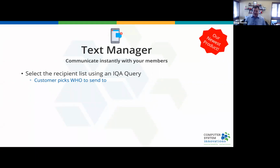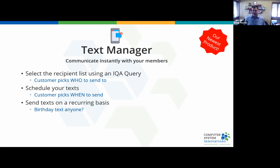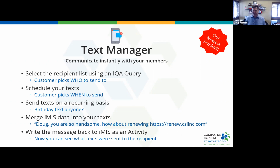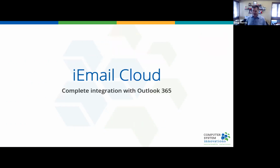You pick the IQA, who you're going to send to, and when you're going to send the text. You can have recurring text. So wish everybody happy birthday, merge IMIS data into the text, and then write data back to IMIS as an activity that was sent. But we're here to talk about iEmail Cloud.